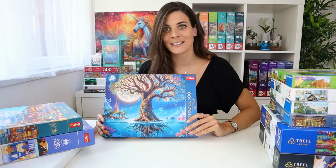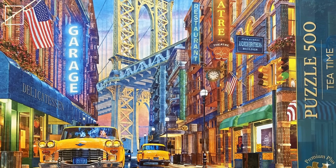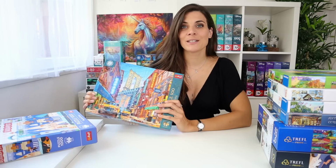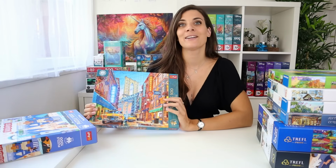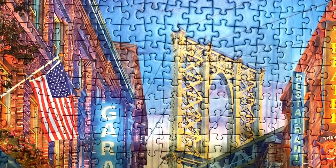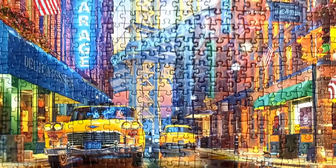The next one is also a 500-piece puzzle by Trefl, and the title of this one is Manhattan Bridge View. So this is the past preliminary group A puzzle that Stein and I got, and I had a chance to swap it for the B one, but I really like this one and I wanted to do it with Blaž, and then after I do it I'm going to swap it for group B.